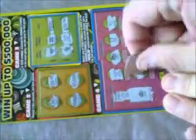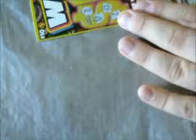Yeah. Sun and coin. 7. Chest. Shoe. Wishbone. Ladybug. Ring. Star. And heart. Well, I just... Oh, boy. So I spent $20 and I got $5 back, so it's better than nothing.